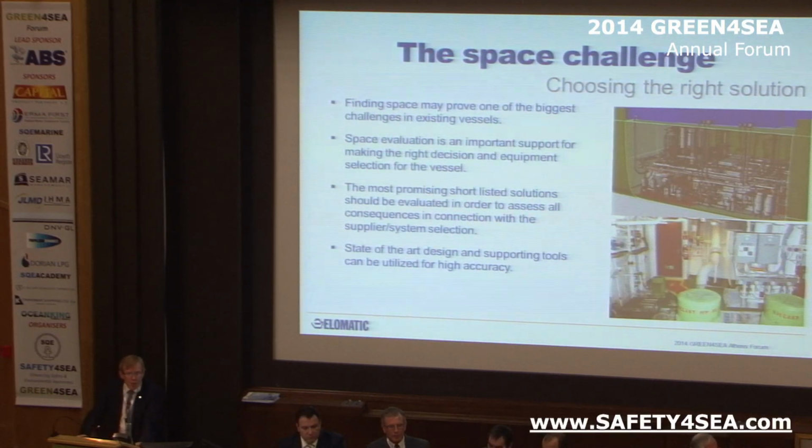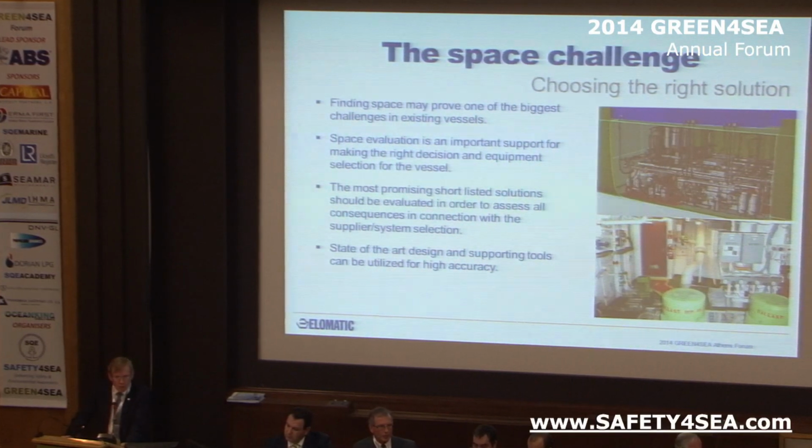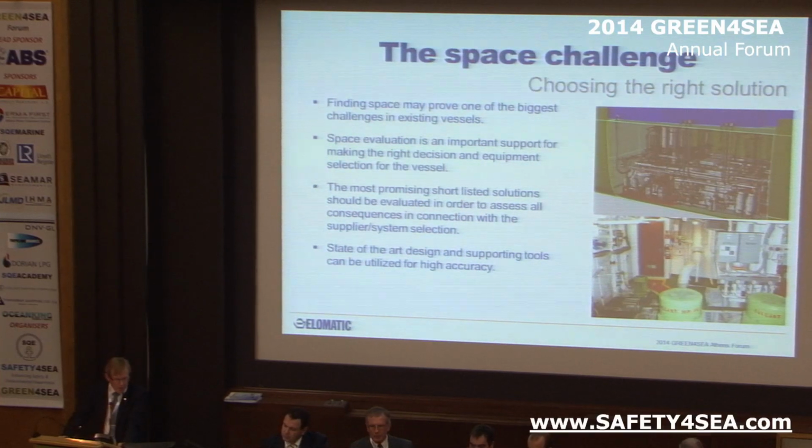Moving on to the space challenge, which was already also addressed by the previous speakers. This might prove one of the biggest challenges on existing vessels. Evaluating the space and the consequences of the installation is an important support for the decision making. So if you have a number of shortlisted solutions which otherwise technically and economically seem the right ones for you, you should still at an early stage make this space evaluation.